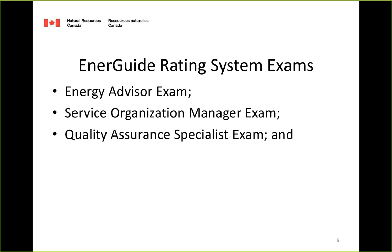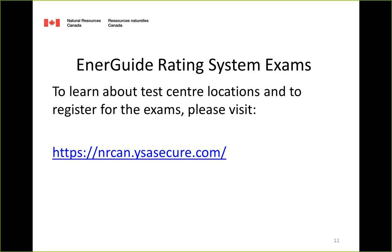The 4th exam is a foundation level exam, which is an additional qualification requirement for energy advisors and quality assurance specialists under the EnerGuide rating system version 15. The foundation level exam is not based on content from any specific document published by Natural Resources Canada. Instead, this exam draws from industry best practice and a wide range of sources. To learn about test center locations and to register for the exams, please visit this webpage.